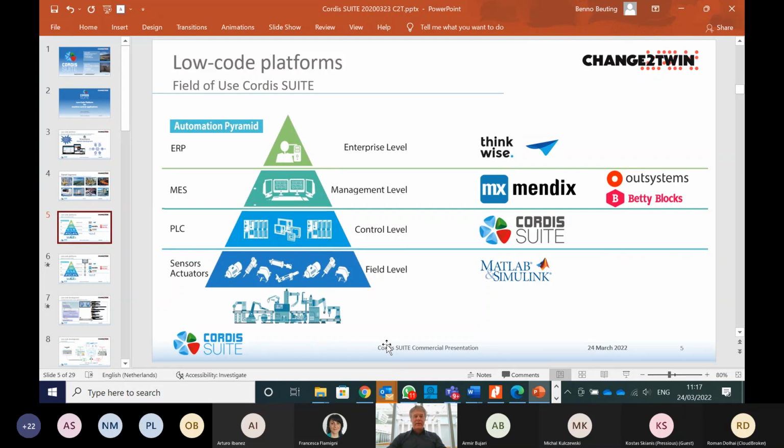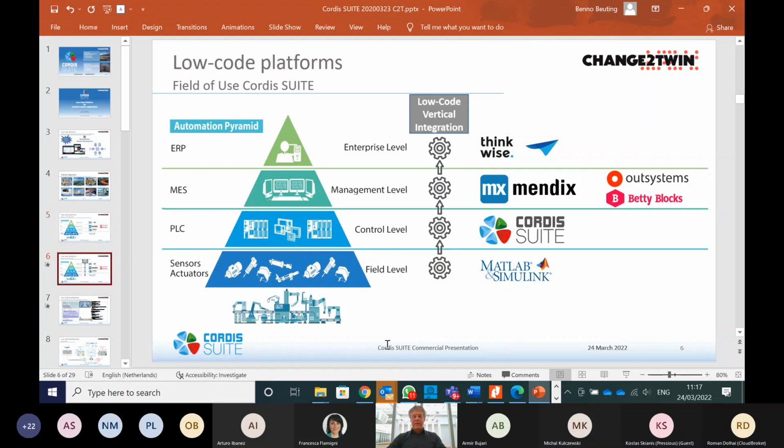SAP software, enterprise level, management level, and we as CORDIS Suite, we are really focusing on the console level. So that in many cases these are PLCs, but can also be embedded boards. So this is the domain that we are focusing on, and you see on all these different levels, you see now low-code platforms are rising. And the next level, and we are very active in it, is to connect these low-code platforms together. So you get an easy vertical integration from high level up to sensor level to manage changes in the life cycle, but also to get the data joined in databases of all these access.